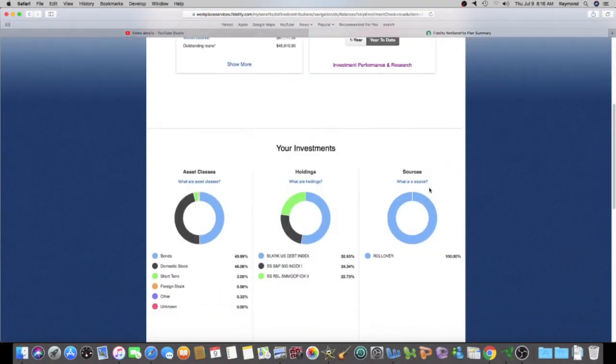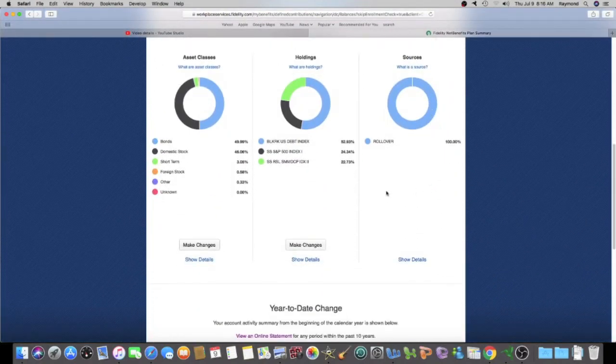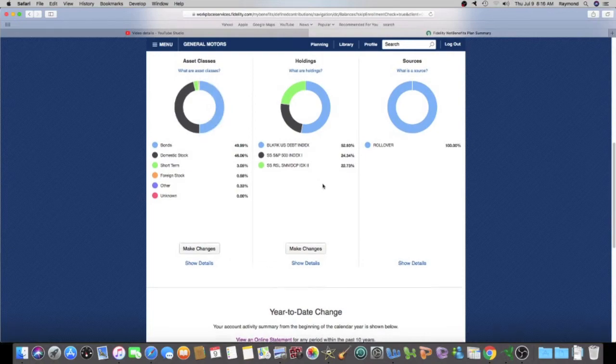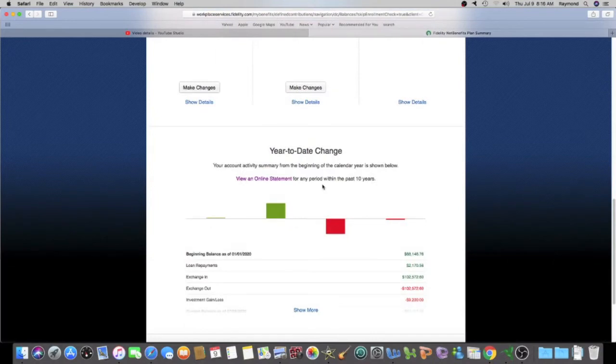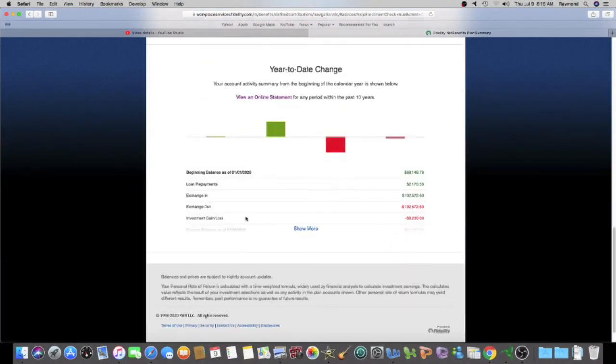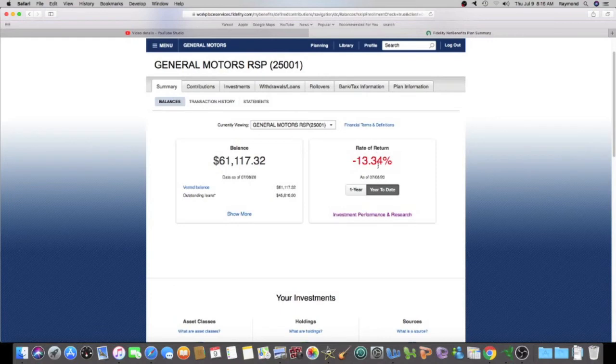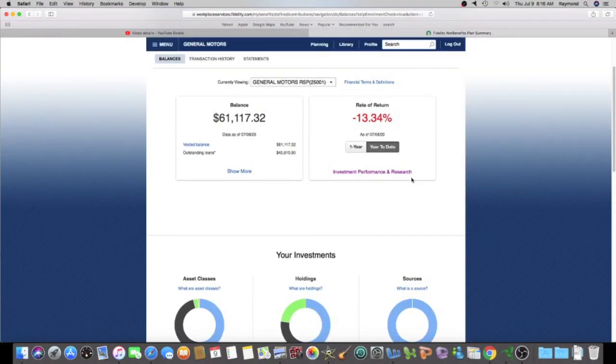And let's scroll down and take a look at my asset class. So if you take a look here, I'm more in the bonds, almost 50% bonds, and actually about 50-50, because if you add all the stuff up here, I'm probably 50% stocks and 50% bonds. And scroll all the way down. Beginning balance January of this year, I was at a little over 68,000, and up until yesterday, I'm down 9,200, which should equate to or pretty close to this percentage if we did the math calculations.